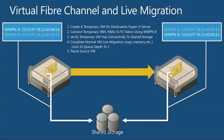And so what actually happens is that once the live migration is completed, inside the virtual machine, we will have switched from using the first worldwide port name to the second worldwide port name. Now, if this virtual machine is live migrated again, we'll switch back. We basically flip-flop between these 2 worldwide port names so that we can still live migrate. Now, for 99% of scenarios, this changing of worldwide port name has no impact on the system at all. It just continues to run.